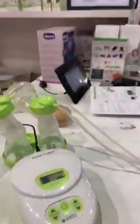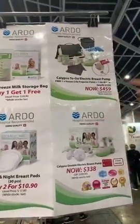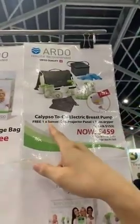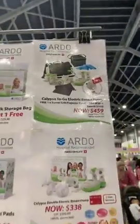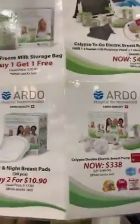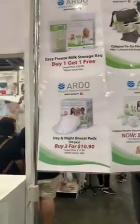The Calypso To Go electric breast pump that you see here, the Double Plus, today is offered at $459, the usual price being $533. On top of that, mummies, we are giving you the Sunset Crib Projector Panel as well as a carton of Drypers diapers. That's an additional savings of $153, which adds up to more than $200 of savings when you get your Ardo Calypso To Go breast pump over here.